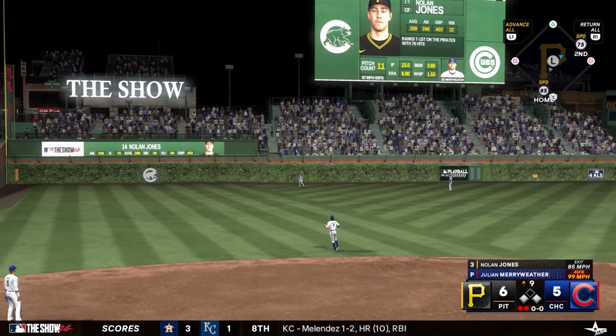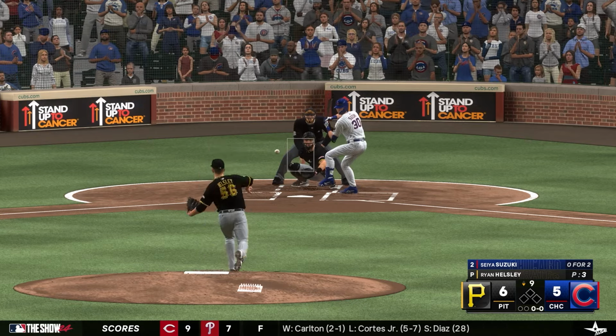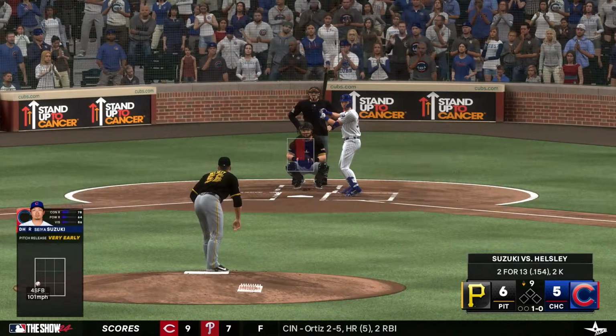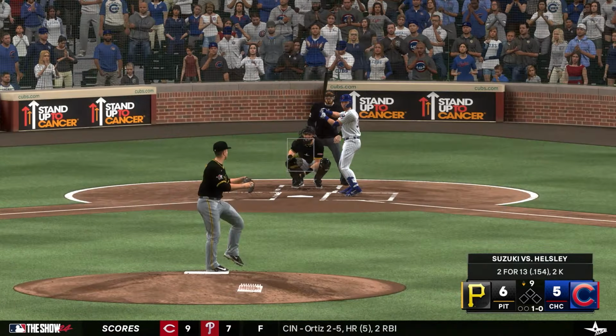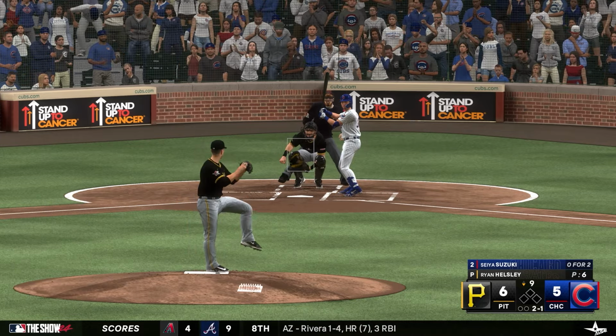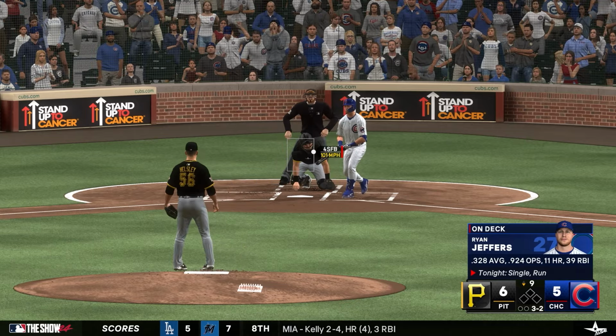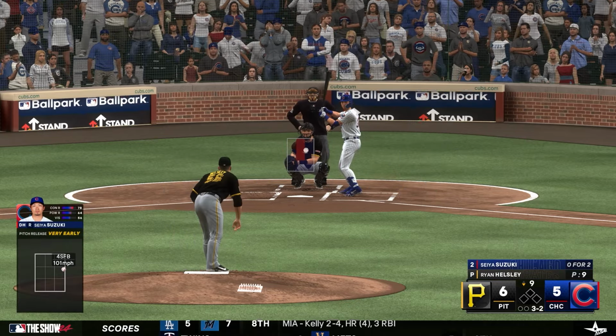We'll go to the bottom of the 9th with the slight lead, 6-5. Leading off for the Cubs, it'll be the 2, 3, 4 batters for Helsley to put away here. Suzuki to lead off. Catches all of the zone, but it's 1-0. 1-1. Wastes a pitch there. 2-1. Evens it at 2-2. Catches the corner, but it is a full count. 101 fouled off. 3-2.